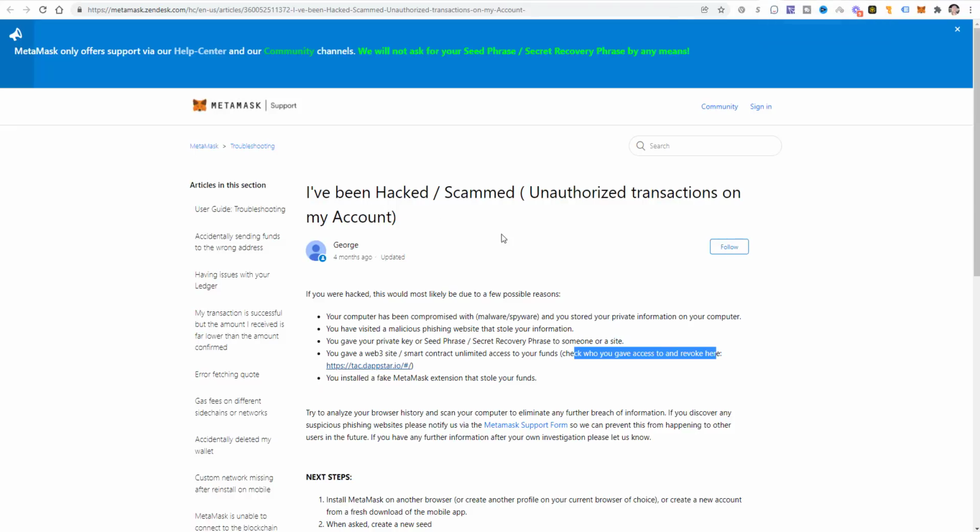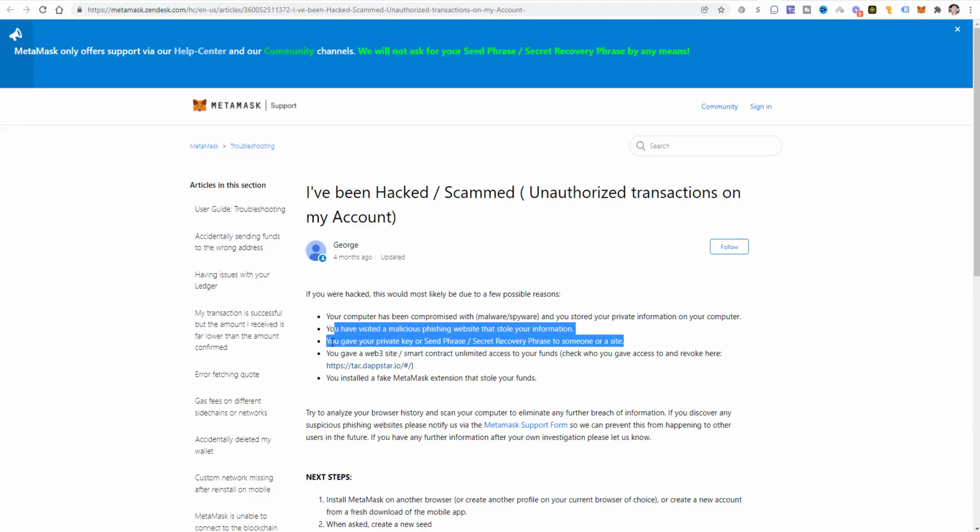I've been hacked, scammed, unauthorized transactions on my account. And it says if you were hacked, this would most likely be due to a few possible reasons. Your computer was compromised with malware, spyware. You have visited a malicious phishing website. You gave your private key or seed phrase, secret recovery phrase to someone or your site. Didn't do any of these three.